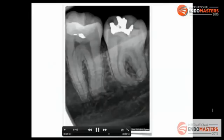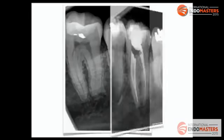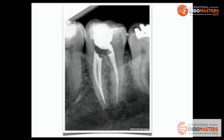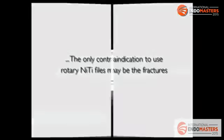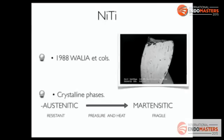Here we can see a tooth, and now with a few instruments we can get a nice shape as we are having here, and the new files, the new systems improve a lot the shaping, and we can get that with just a few files. The only contraindication of rotary nickel titanium files is that they can break, and we have to take care of this, and we have to know when this can occur.